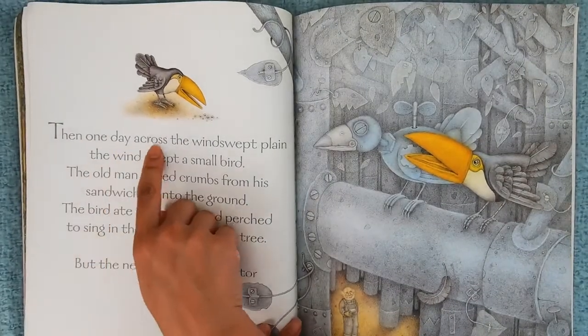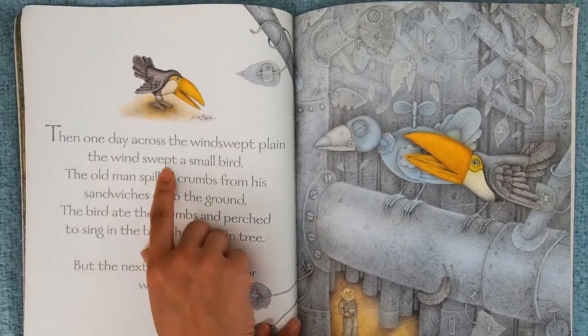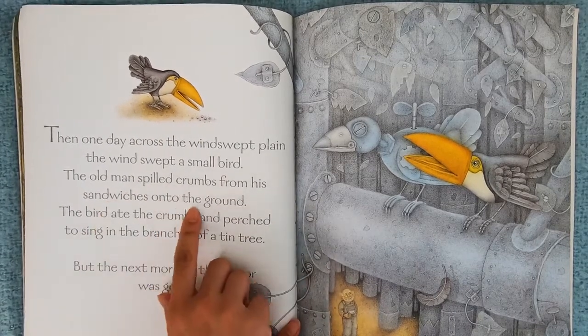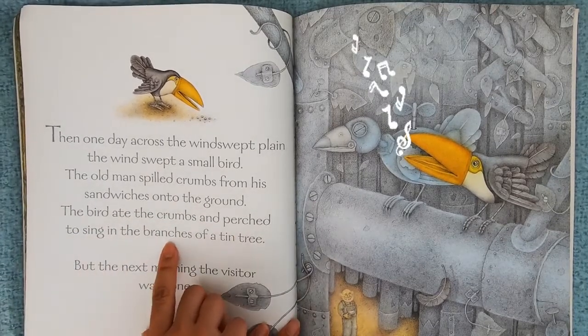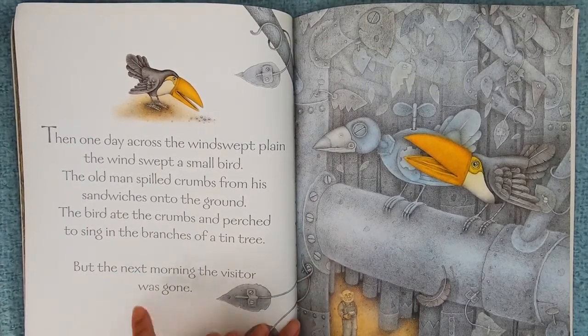Then one day across the windswept plain, the wind swept a small bird. The old man peeled crumbs from his sandwiches onto the ground. The bird ate the crumbs and perched to sing in the branches of a tin tree. But the next morning, the visitor was gone.